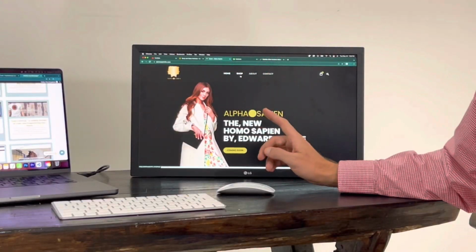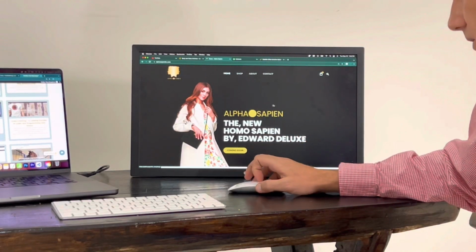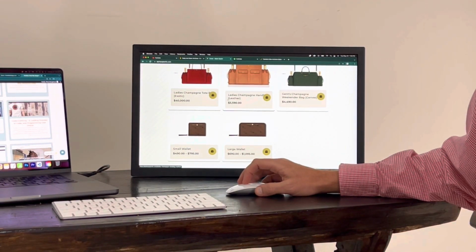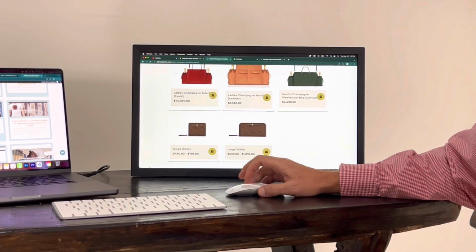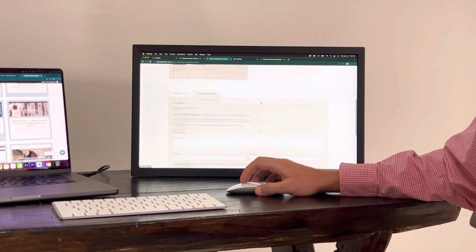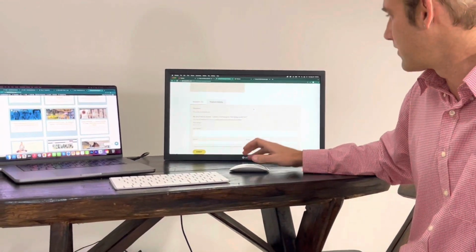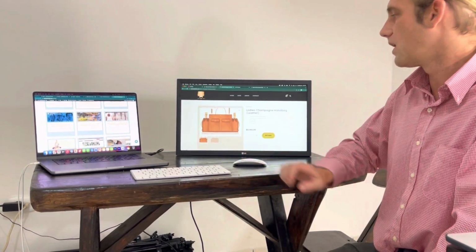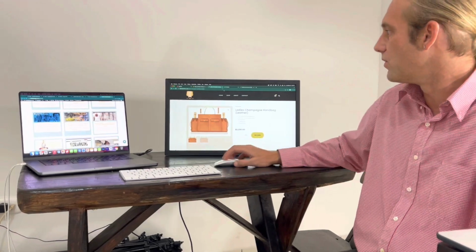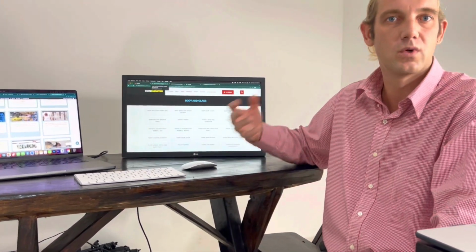Another e-commerce project that we've been recently working on was Alpha Sapien, which is just an online retailer store for high-end luxury products. This has a little bit more of a simplistic design, but nonetheless it is also powered by WooCommerce and WordPress. So this is another very popular type of design customization that we are able to do using a platform such as WordPress with WooCommerce.